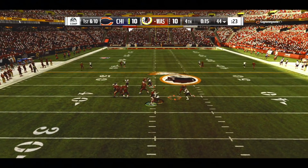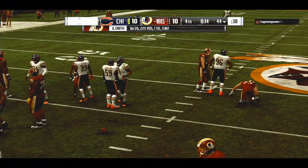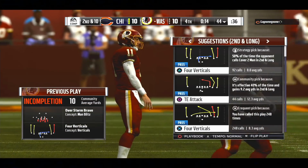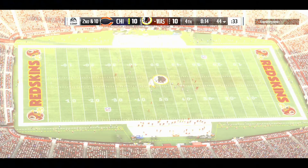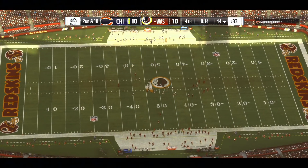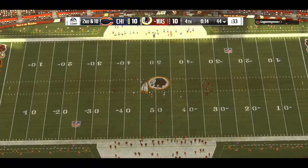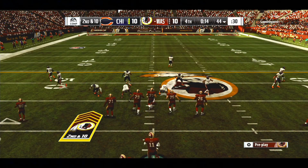Now Smith. That'll be incomplete as the clock will stop with 14 seconds remaining. So he's unable to complete it there, and just not the game that you would expect from him. He's been off the mark really start to finish. Yeah, it makes you wonder what exactly is going on. Is he a little bit dinged up here, or is he just off just by a bit? Maybe he can get it back in this situation.